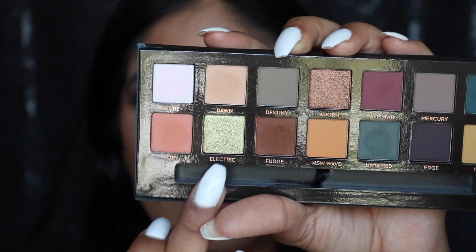But like all my other tutorials, I do like adding inner corner highlight and a brow bone highlight. I go in with Electric to highlight the inner corner of my eye as well as my brow bone. I will be going in with a small detail brush.